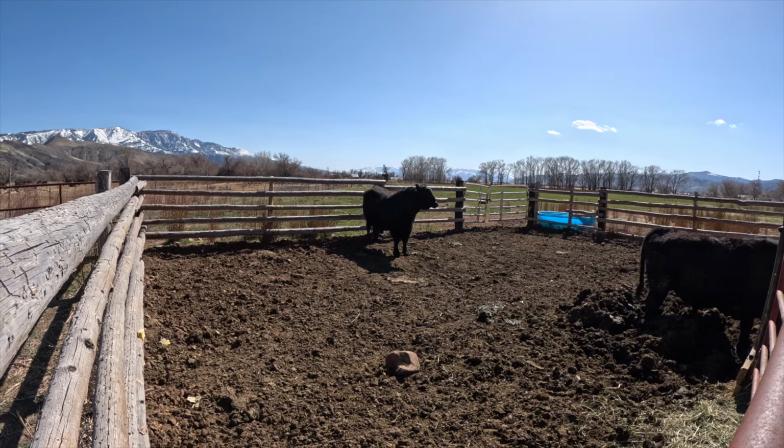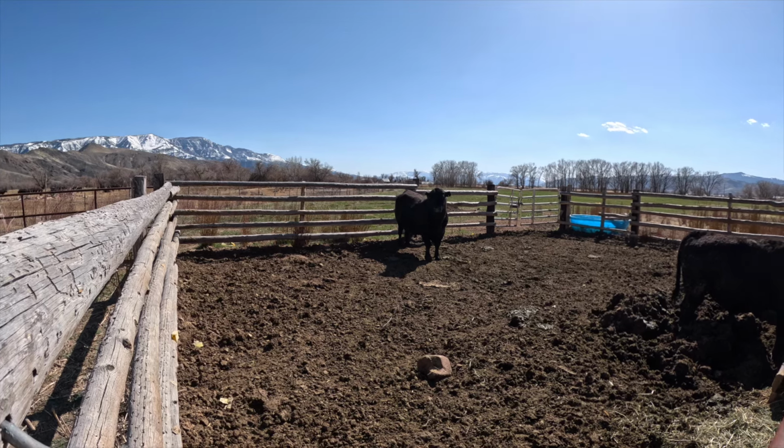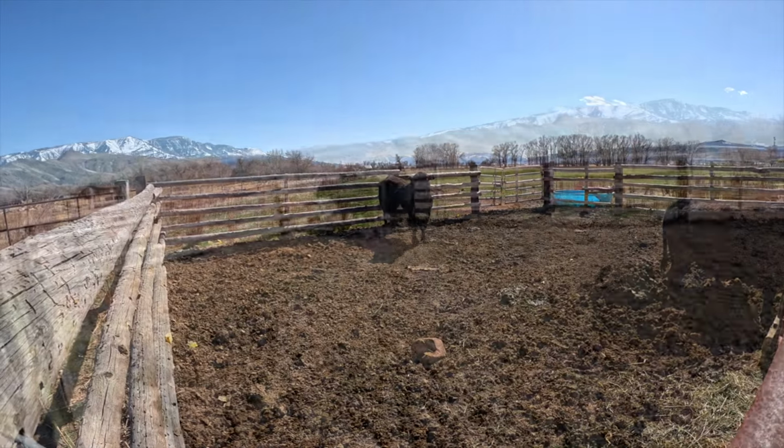So we're gonna get him, put him in with the purebred cows, or the ones that we're not AIing, and get him to breed.